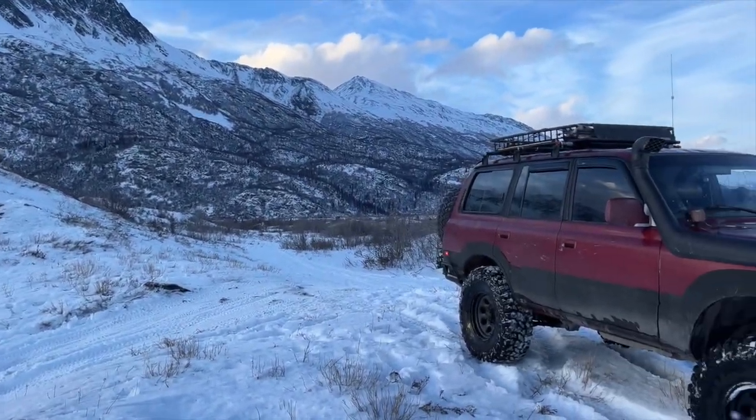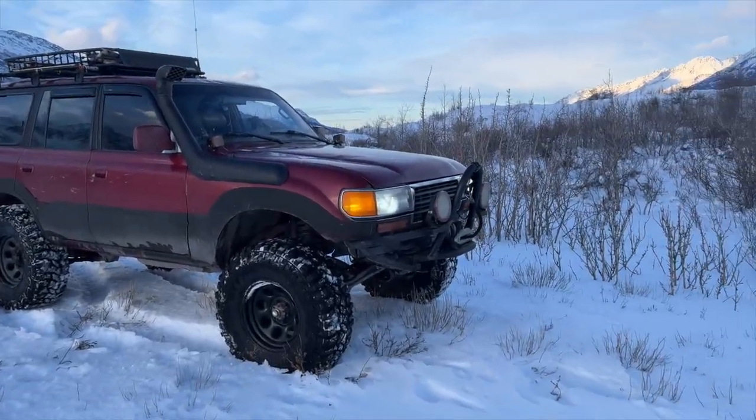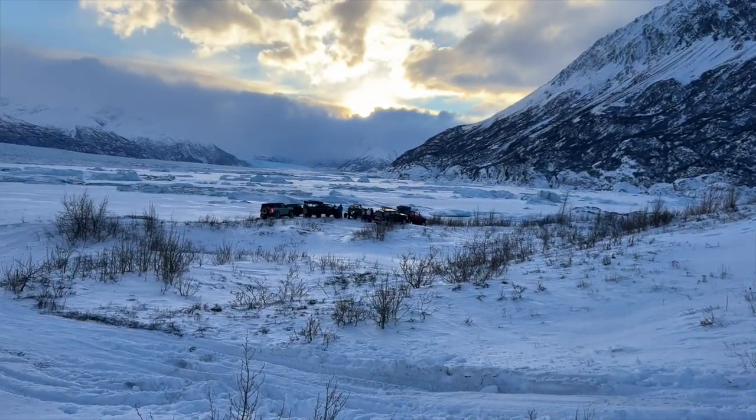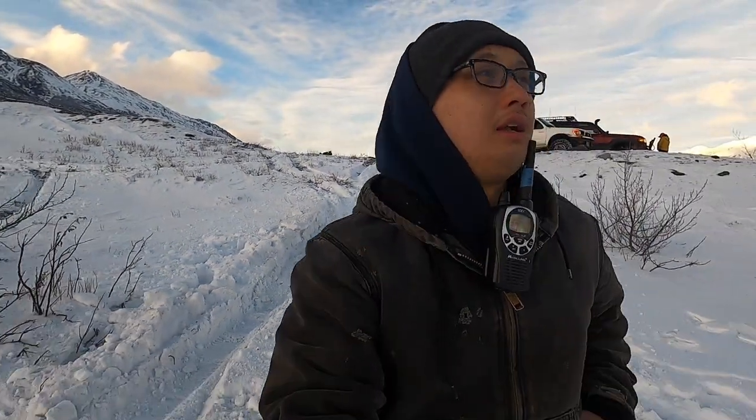More rigs from the other group are coming up right now. So we're gonna get into some traffic jam. That's why I'm parked up here for now. Gonna see where they're going. Glacier 2022. Oh, it's a bit crowded down here, so we're just gonna go on foot. And I'll show you guys a little bit how it is.